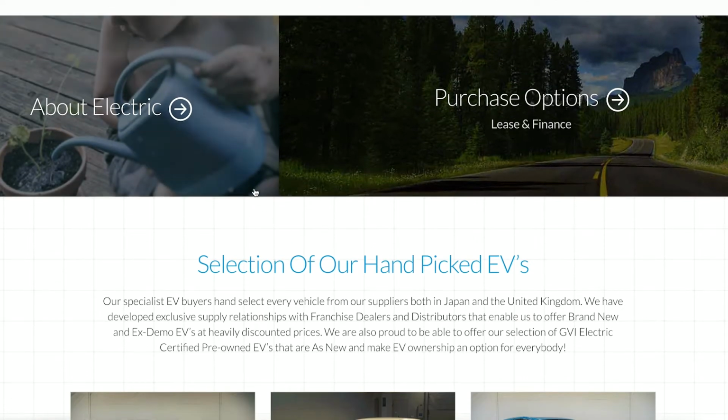What about supply issues at the moment? There's no problem getting the vehicles here. The only problem we have is that we are sold out. In fact, before the vehicles even arrive, while they're still on the boat coming from Japan, we are selling them off the boat at the moment.